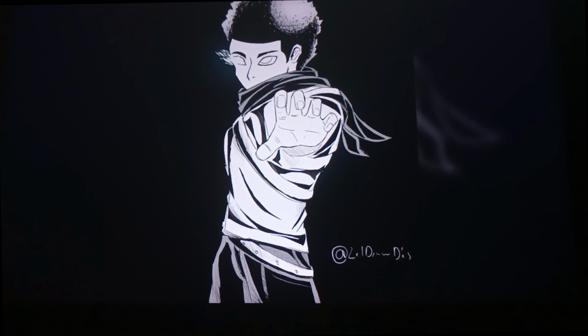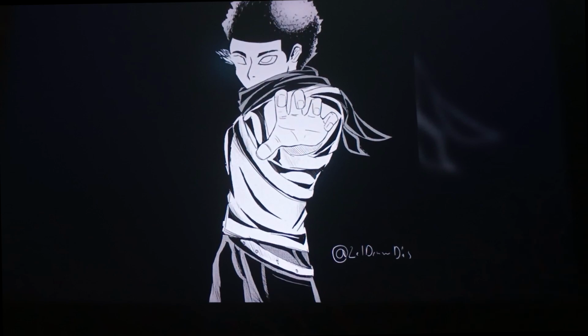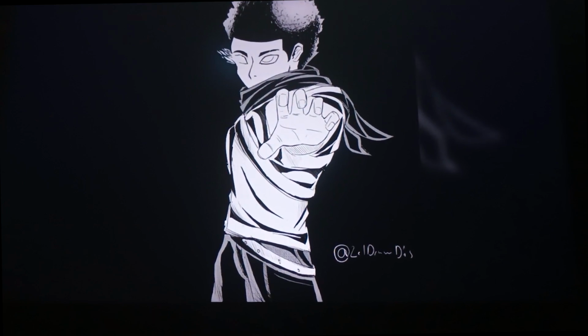A few things with this drawing that I enjoyed. Most of the shading, I would say, but I did like how I did the hair here, just in terms of making it look more textured and more like real hair. So I like this drawing. I think it was a good start for the beginning of the project.